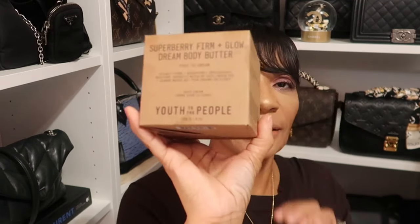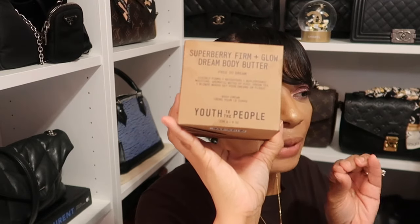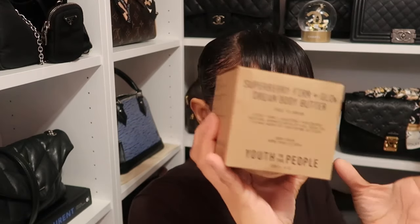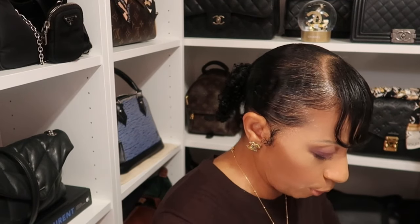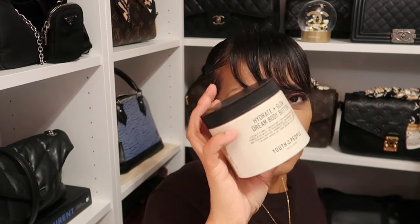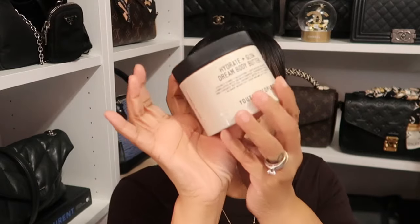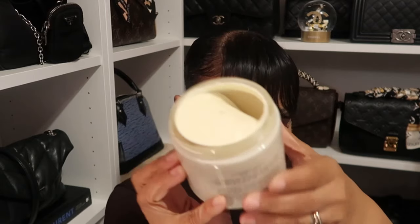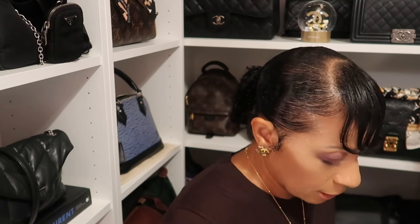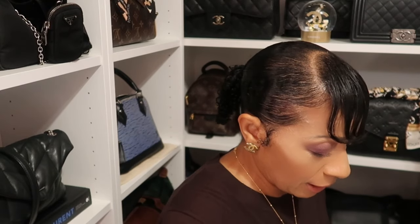I'll let you know. Next, I wanted to pick up this cream from Youth to the People. I tried this out in the store, y'all, and it made my skin have such a glow that I just could not put it down. So, yes, I picked it up and brought it home. That's the thing about when you're in the store and you're trying things out, y'all. That's why I came home with three shopping bags, y'all. It has a really nice light scent. So it says Hydrate Plus Glow Dream Body Butter. So I'm definitely excited for this one, y'all.